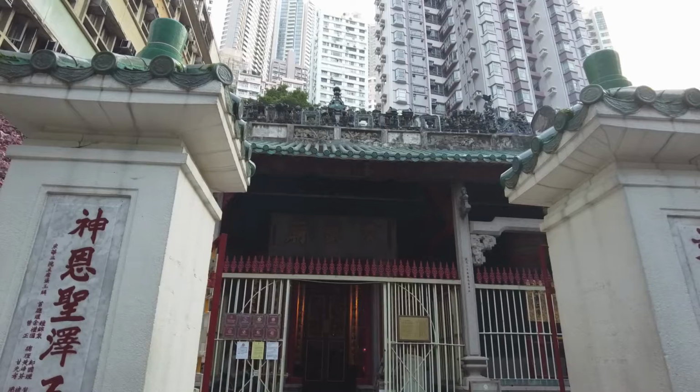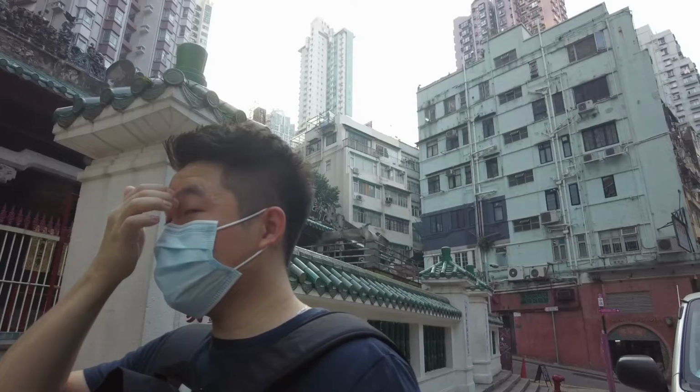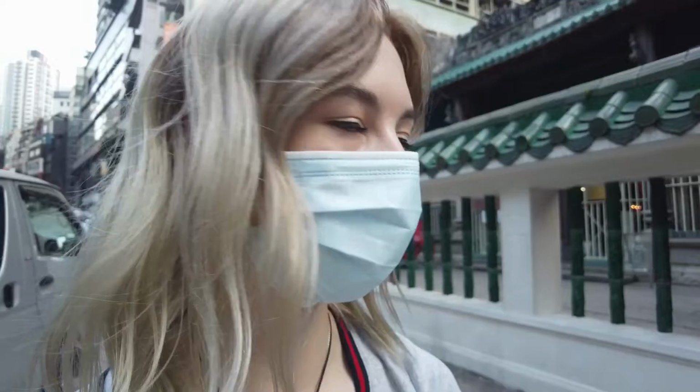It's so pretty, but the air inside is pretty strong. Why is that? Because they are actually burning something, always burning something. I don't know how to describe it in English. In Germany we would say Räucherstäbchen. I will Google it later and write down the name. But it's very strong and I feel super hot. Oliver too, it's very hot too.